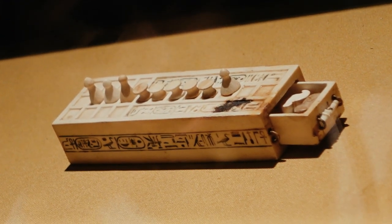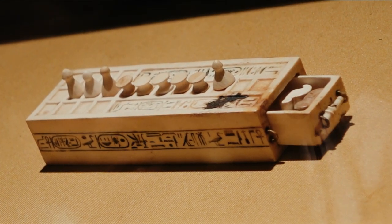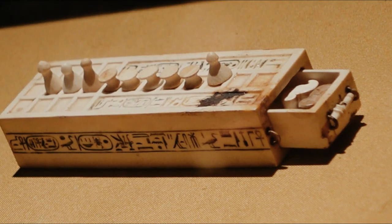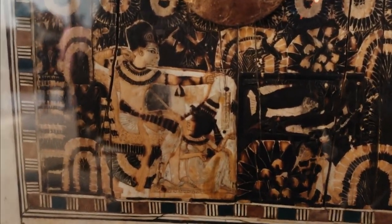This is very curious. It is a board game called Senet, played in ancient Egypt. This is Pharaoh Tutankhamun's personal set. This is a wood and ivory box which is decorated with Tutankhamun's image. His wife Ankhesenamun is shown sitting near his feet.